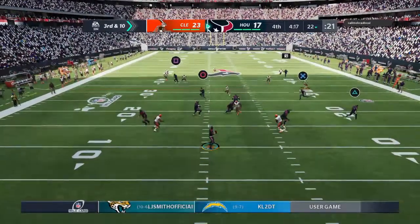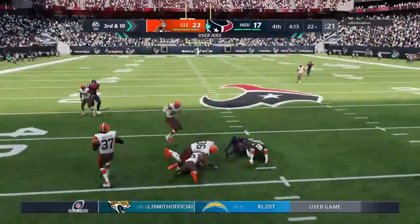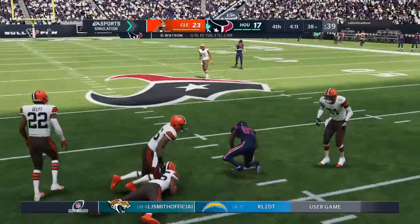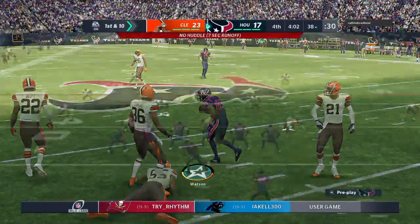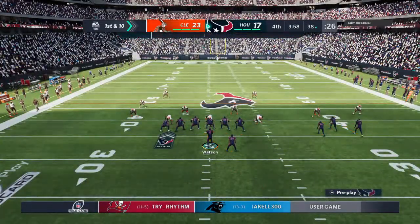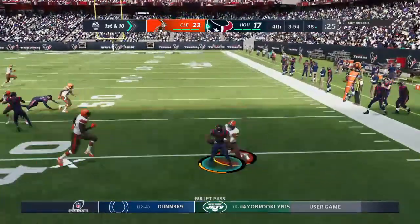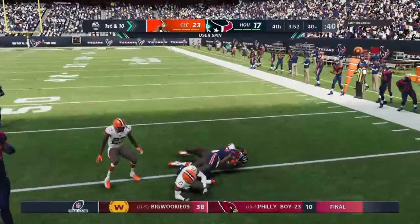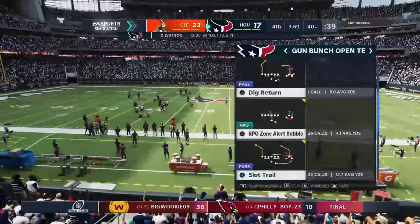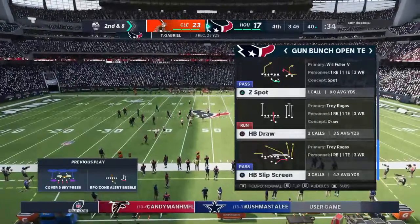From the gun, here's Watson. Finding Gabriel, complete. And he's taken down, but able to slip across the 35. His 2nd catch of this wild card game, and it goes for a 1st down. 38-yard line. Quick throw here, caught by Gabriel. To the 40 and no further, so the razzle-dazzle didn't get him much. That catch good for only a couple.